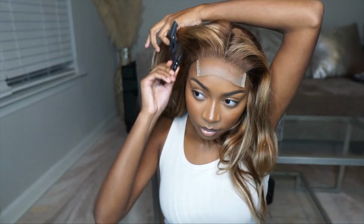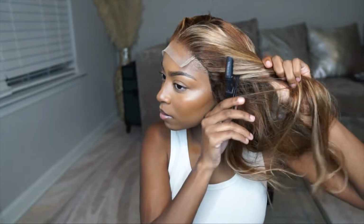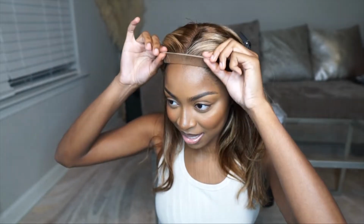So a few specs about this wig is that the density is 150%, it's Brazilian hair, and it's average size. And this one fit me with like more than enough space, you guys. It was actually a perfect fit.